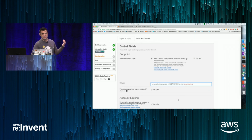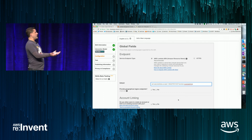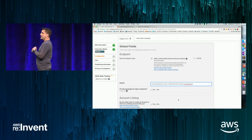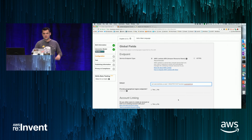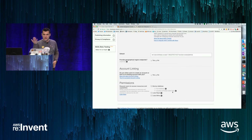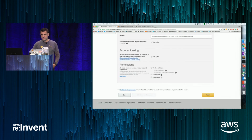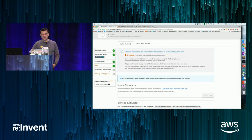We give you the ability to do geographic endpoints too. So if you want to have your skill available in Japan, and you want to use Lambda over in one of the different geographic regions over there, or in Europe, if you want something in Dublin or something like that, you can too. I'm just going to say no for now. We're going to leave the rest blank. We're not going to use any of the other features I talked about that have launched, like device address and the lists. Okay, and I'm going to go ahead and click Next. And you'll see I get a nice green checkbox.